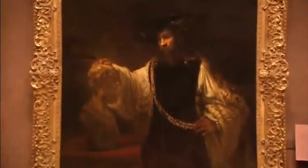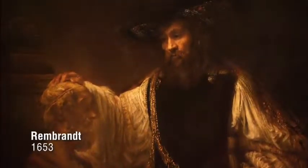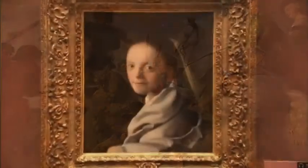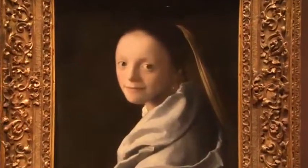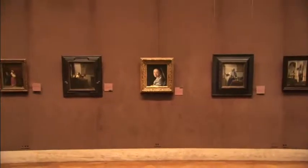The 17th century was the golden age of Dutch and Flemish painting, the period of the old masters. The Met has rooms filled with Rembrandt, Rubens, and the rarest of all, Vermeer. If you come to the Met, you don't see one Vermeer. You see 5. It's extraordinary.